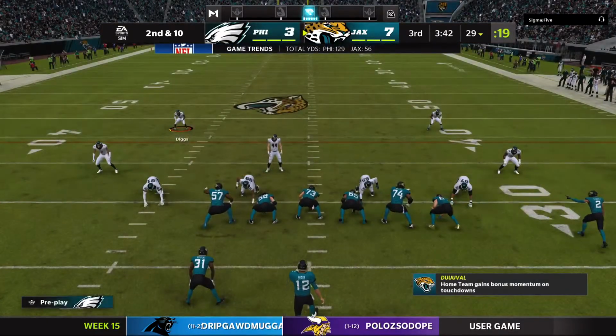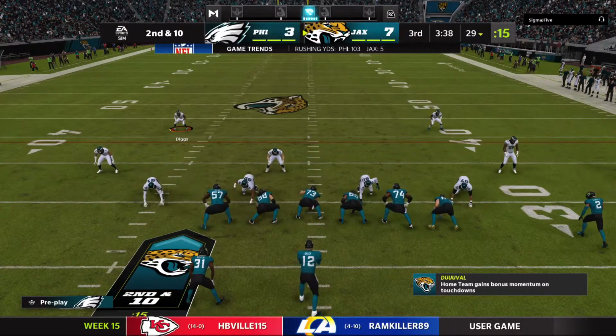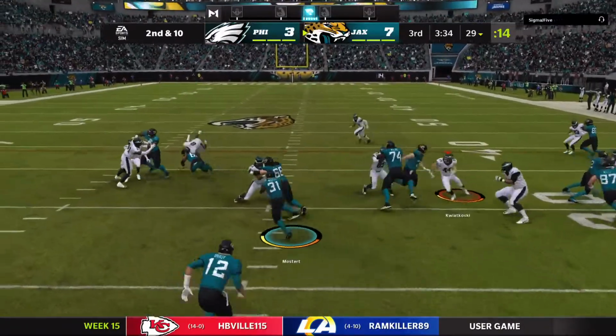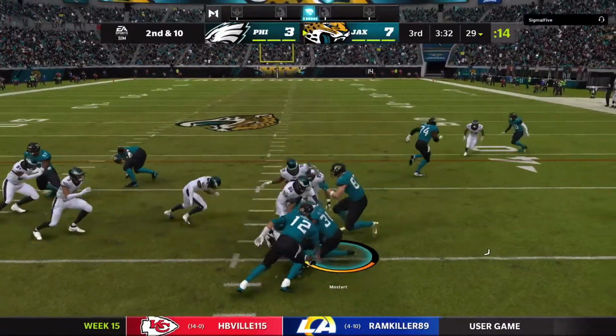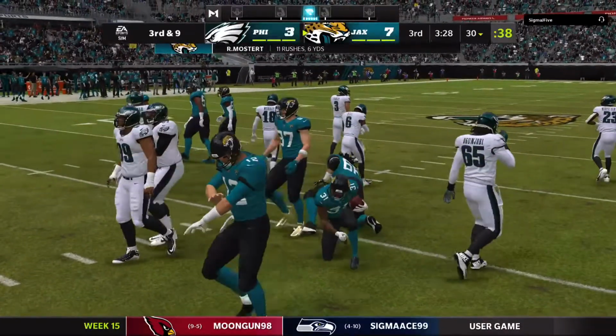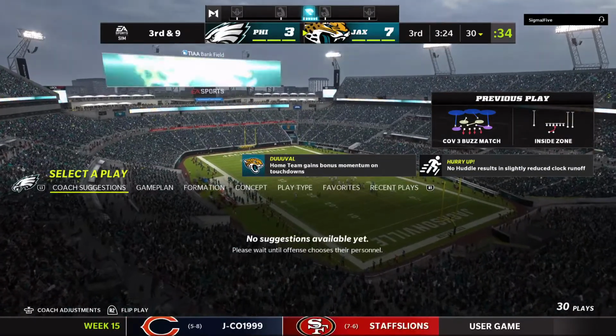Officially nothing on that last run. They'll try again, 2nd and 10. They go back to the ground, this time Mostert. Not much room here as he only gets it to about the 30. They do get a yard there, but only a yard. Leaves them with 3rd and 9 looming.